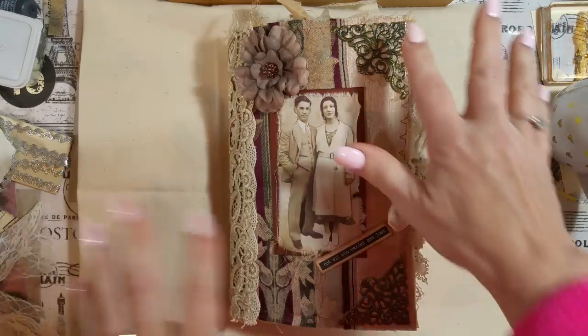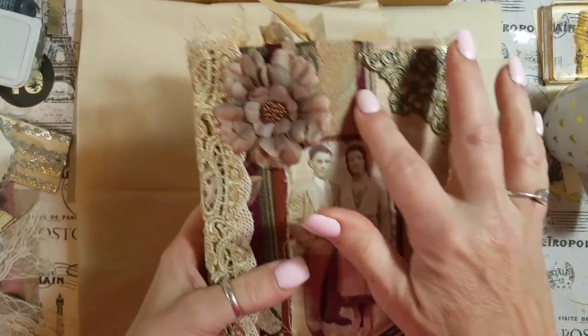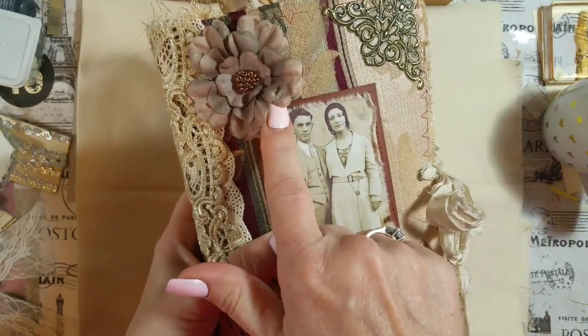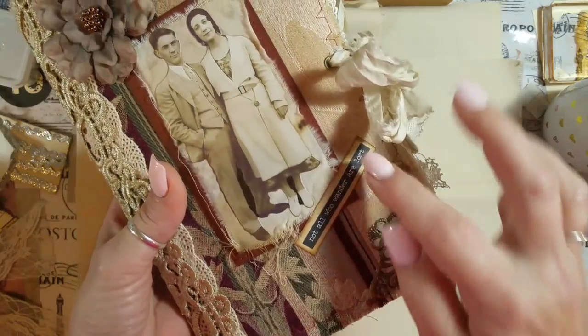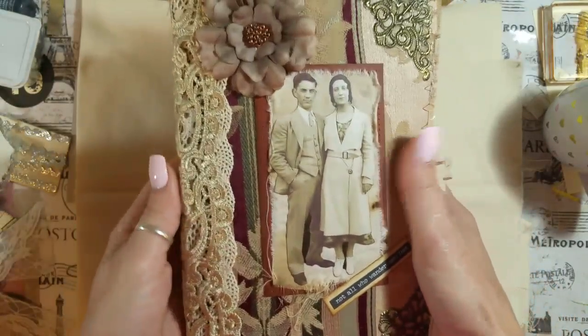Of course, I've got these little book corners right here, and this is the fabric off of the old curtain, and I sewed all around it. This flower I got from Dreams Etc. And that's a little Tim Holtz sentiment: Not all who wander are lost. So this little couple is not lost.